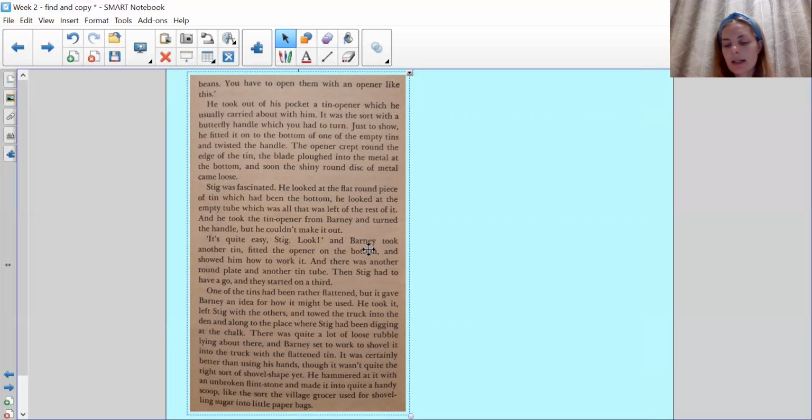One of the tins had been rather flattened, but it gave Barney an idea for how it might be used. He took it, left Stig with the others, and towed the truck into the den along to the place where Stig had been digging at the chalk. There was quite a lot of loose rubble lying around there, and Barney set to work to shovel it into the truck with the flattened tin. It was certainly better than using his hands, though it wasn't quite the right sort of shovel shape yet. He hammered at it with an unbroken flint stone and made it into quite a handy scoop, like the sort of village grocer used for shovelling sugar into little paper bags.